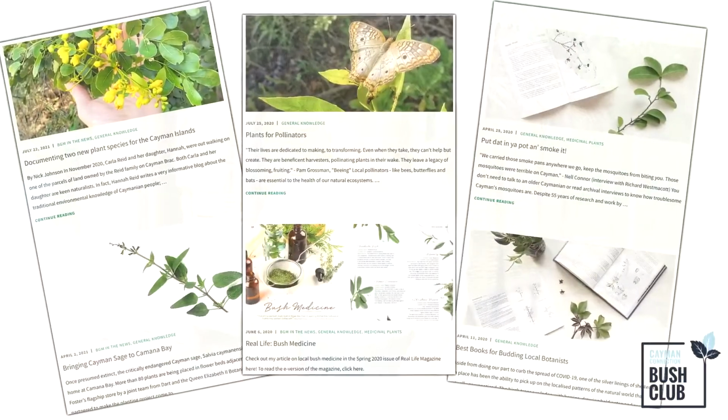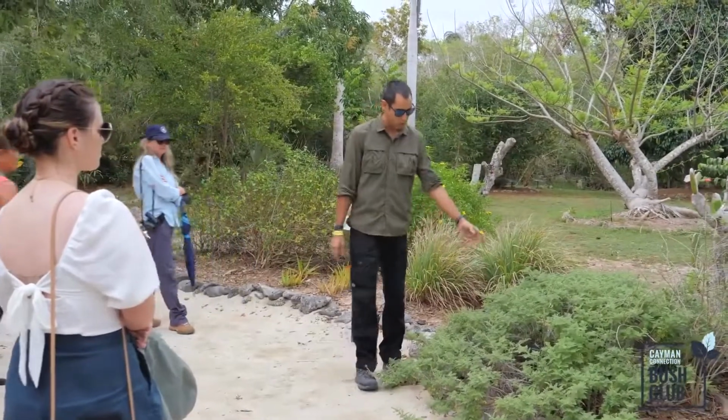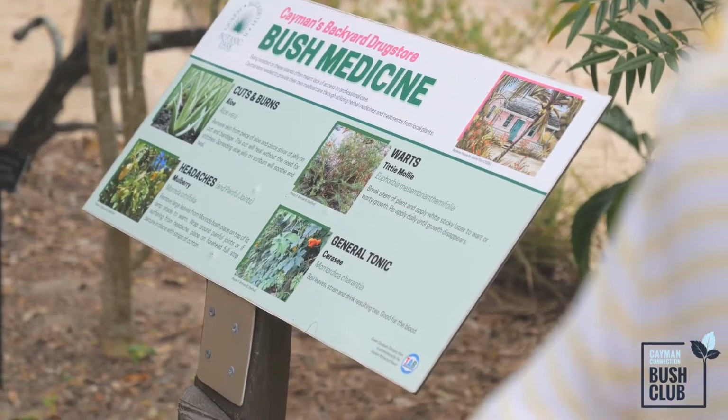My name is Hannah Reed and I run a social media blog called Bush Girl Medicine. So I'm really interested in the types of traditional environmental knowledge that Erik Leacock was talking about in his talk today with Cayman Connection. It's really important for us to know our heritage, our cultural legacy, and be able to identify these plants, know what they were used for, know what they can be used for in our daily lives so we can keep those traditions alive, and also be able to pass them down to our own families, but also share them in our own social networks.